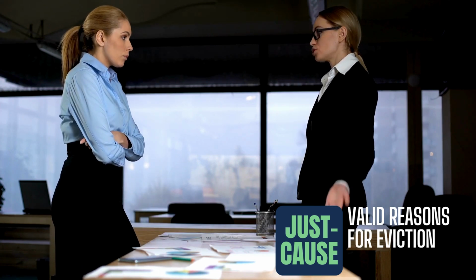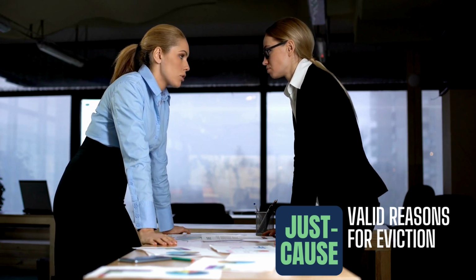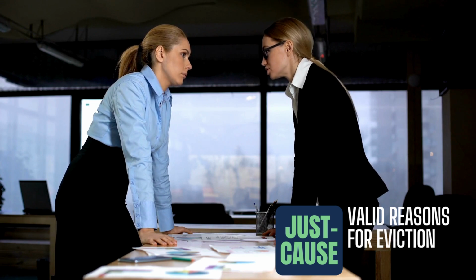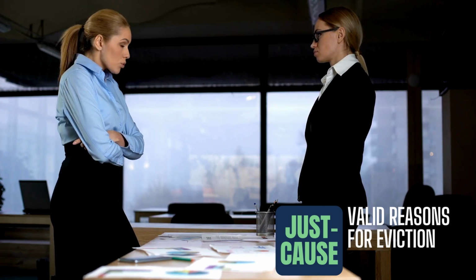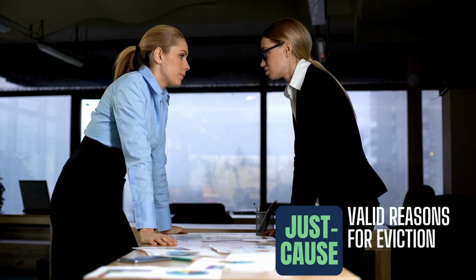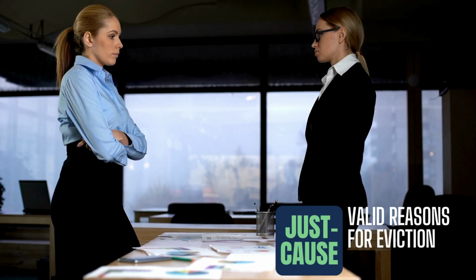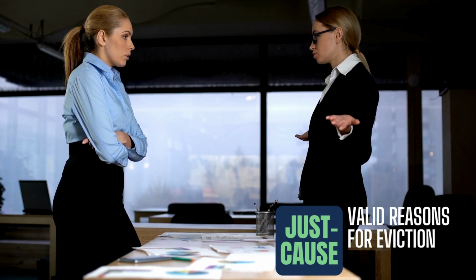Well, so California law and the Tenant Protection Act provides certain protections for tenants, especially if you've lived in the unit for 12 months or more. Okay. And in most situations, the landlord needs just cause to evict you. Got it. So the law distinguishes between at fault and no fault reasons for eviction.